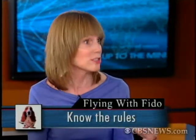Okay, another tip in the magazine is know the rules, and you have a great idea to print out the rules for the individual airline. Just bring them with you. Bring them with you, because all the employees that work at the airport may not know your carrier's rules, and there you have them. It's just insurance. Definitely.